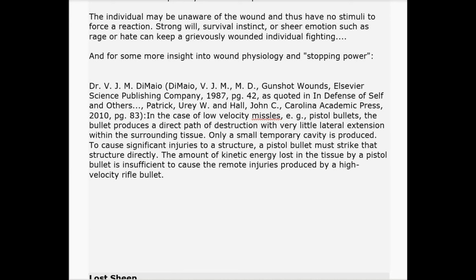And for some more insight into wound physiology and stopping power, we take a look at Urey Patrick, as quoted in Defense of Self and Others. He cites, in the case of low velocity missiles, for example pistol bullets, the bullet produces a direct path of destruction with very little lateral extension within the surrounding tissue. This is a lot of what we saw, the difference between the long guns and the handguns in our tests, and it was the difference in really the lateral disturbance or disruption in the test media.